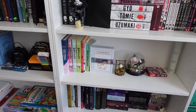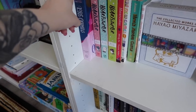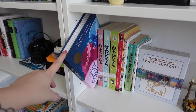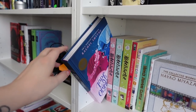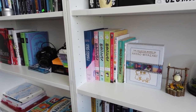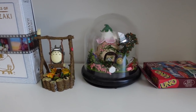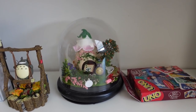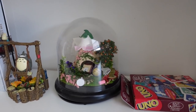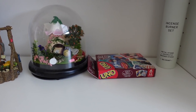And then down here I have graphic novels. I don't have tons of graphic novels. I want to read this because I actually read some of the webtoon for this and I want to read it physically. So we got Lore Olympus, Heartstopper, and then we have some Studio Ghibli. We have Totoro, and then I have this little kit that I got from, I think, my boyfriend, and I built it. It has a little Totoro inside, and then some Kiki's Delivery Service Uno cards.